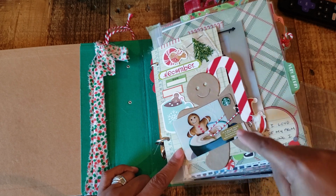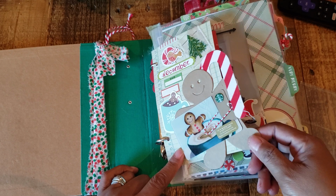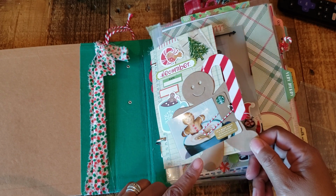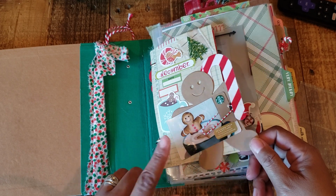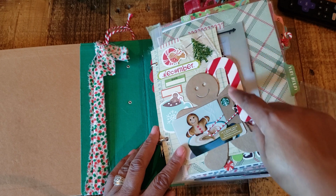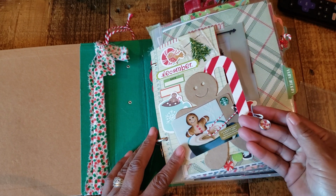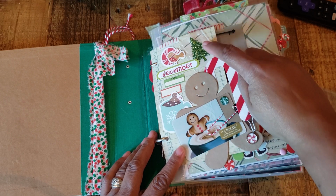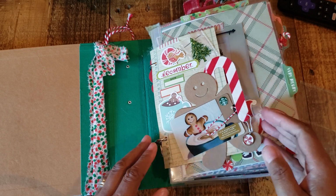So this ginger here is a die cut from Felicia, and this is a retired Sizzix die. She special ordered it, and they sent it to her, and then she sent me these candy canes. She made me this little charm here, and this is a piece of ribbon. So we did a gingerbread swap.